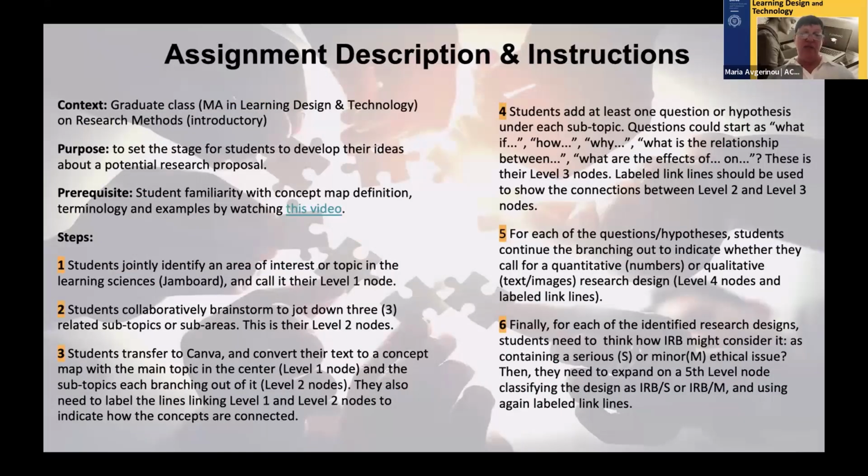Now moving on to assignment description and instructions. Let me now give you some context to this. First of all, this is a graduate class within the MA in Learning Design and Technology program. It focuses on research methods at the introductory level. The purpose of the assignment is to set the stage for students to develop their ideas about their research proposal. And actually, there is a prerequisite before engaging with concept mapping, that is student familiarity with concept maps, concept map definition, terminology, and also examples. And toward that end, I asked that the students review, prior to beginning this activity, a video that I have given them.